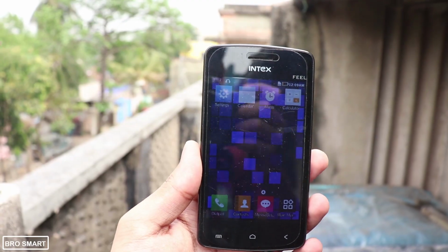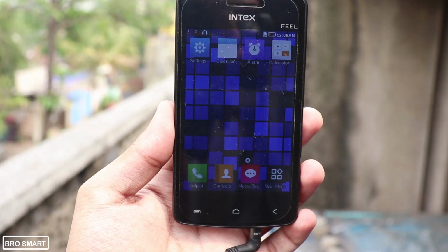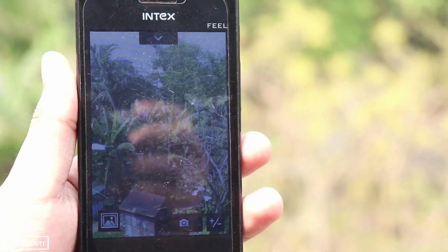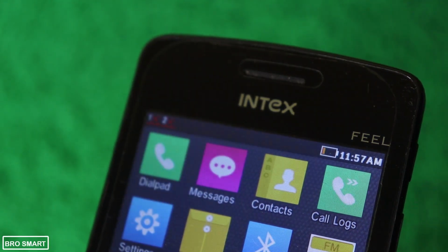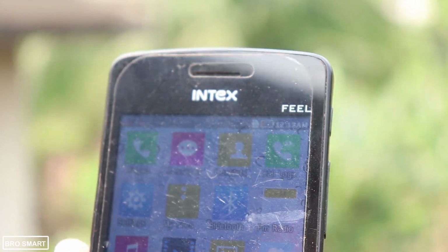Screen wise, it is a pretty small phone. 4-inch HVGA touchscreen display was a pretty cool technology at that time, which was 2013. 320 by 480 pixels is a weird aspect ratio, but honestly at that time the display looked good. Do avoid this ugly screen protector. I don't know why I chose this screen guard.